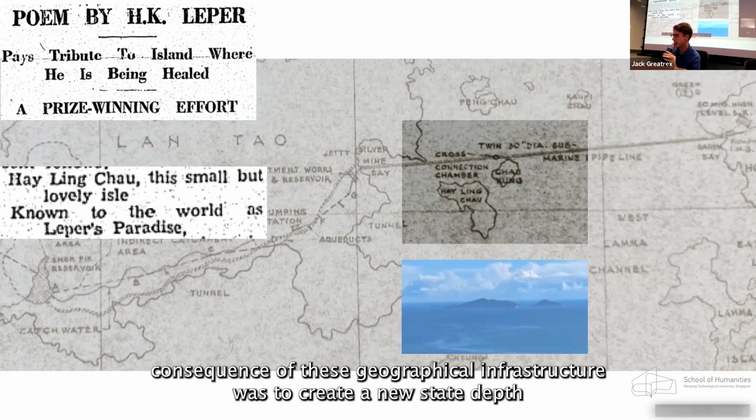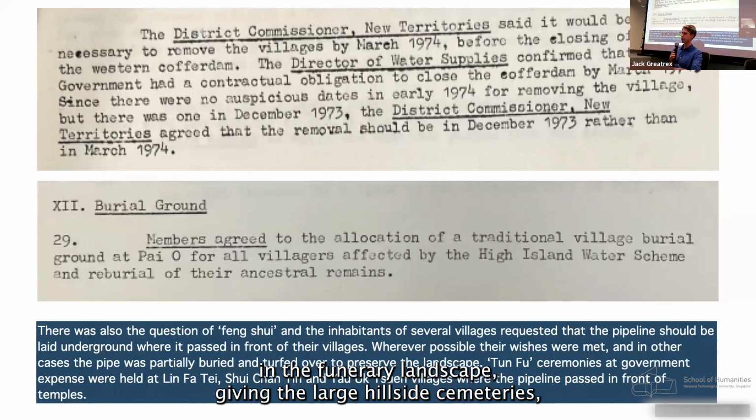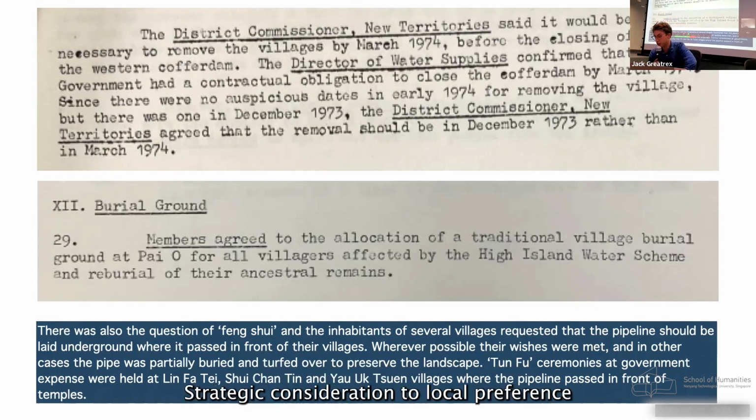So one key consequence of this geographical restructuring was to create a new state depth, if you like, in rural areas, forcing the colonial state to pay attention to issues to which it had once been relatively indifferent or ignorant. Alongside the ubiquity of infrastructure, what is striking about the landscapes of rural Hong Kong is that they are also symbolically rich, funerary landscapes, given the large number of hillside cemeteries, ancestral halls, and feng shui woods. The collision of these two forms of landscape, the infrastructural and the sacral, forced the colonial state into extensive negotiation, strategic conciliation to local preference, and occasional conflict.